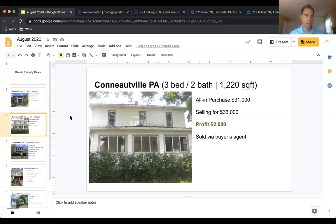Again, still making money on it, but we're trying to give real life examples here. Not every deal's a home run, and this is the real life of virtual wholesaling sometimes. Yep. Sometimes you get swinging at a $2,000 loss too.